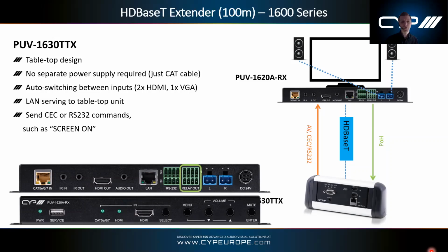And we have highlighted here as well, this receiver has relay outputs, which can then be combined with selected models from the 1600 series to help control additional things like blinds and projector lifts and all sorts. But again, just adding flexibility to the system. And as we've mentioned a few times now, this could pair either of these with pretty much any of the rest of the range. Yeah, so the whole 1600 range is basically a mix and match.